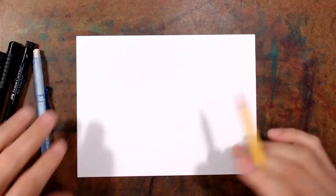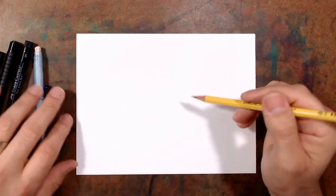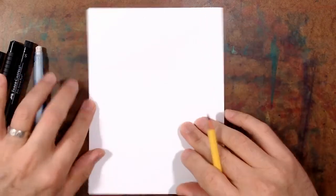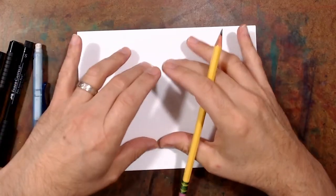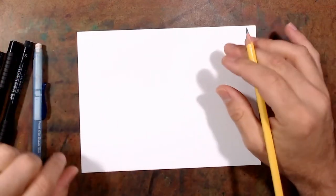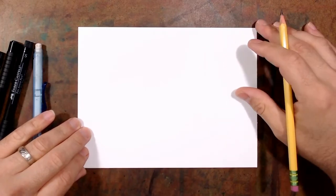So I usually start off with a pencil sketch, especially when I'm doing these monsters. So I have my paper turned this way. Usually I have my paper up and down because my monsters are a little bit taller. But over the last couple of years, I've explored some monsters that are shorter, maybe chubbier or fatter, or really have big horns and things. So just trying a different format for today's monster.